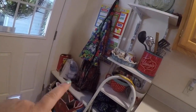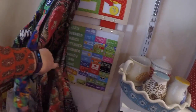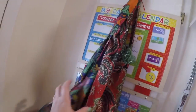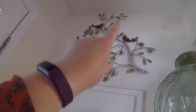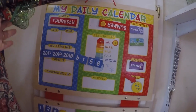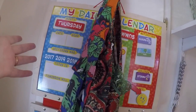This time, I shared some pictures. My mom made aprons for and with the kids whenever she was here after I had Benjamin. So I'm just hanging those here, but I think I want Travis to put up a hook here for me. My mom got me that for my birthday, so I hung it there. This calendar, the little kids really enjoy using it, especially with aprons hanging on top of it.